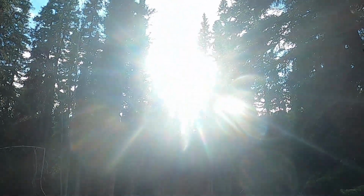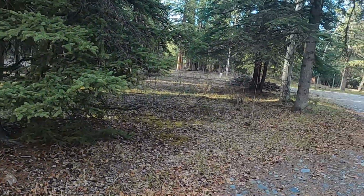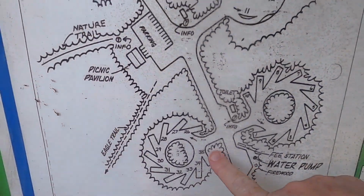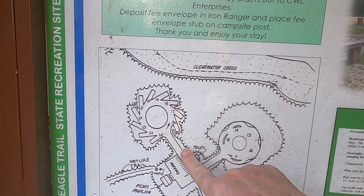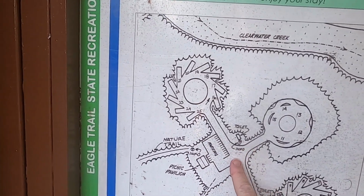The sun's starting to go down. We thought we'd take a little walk. The campground actually has 4 different loops. We're in this one. There's one across from us, one over here with pull-through sites, and one over there. Off this way is a nature trail.